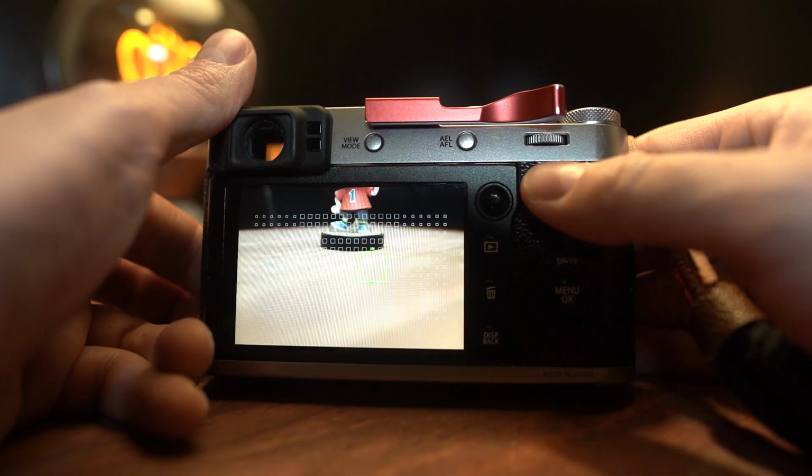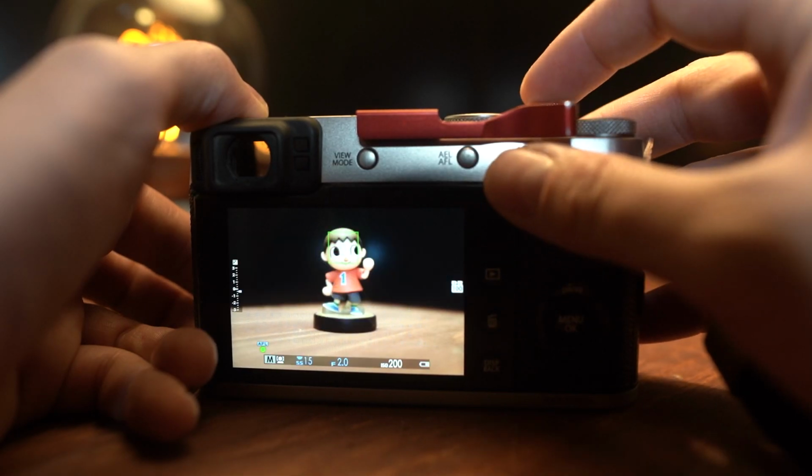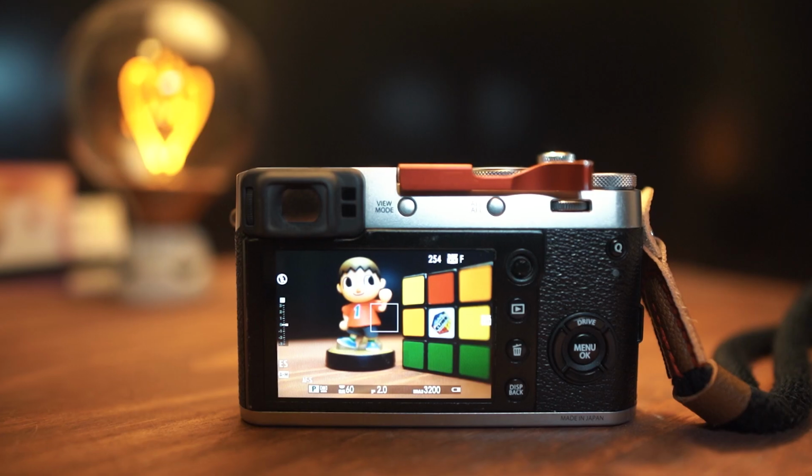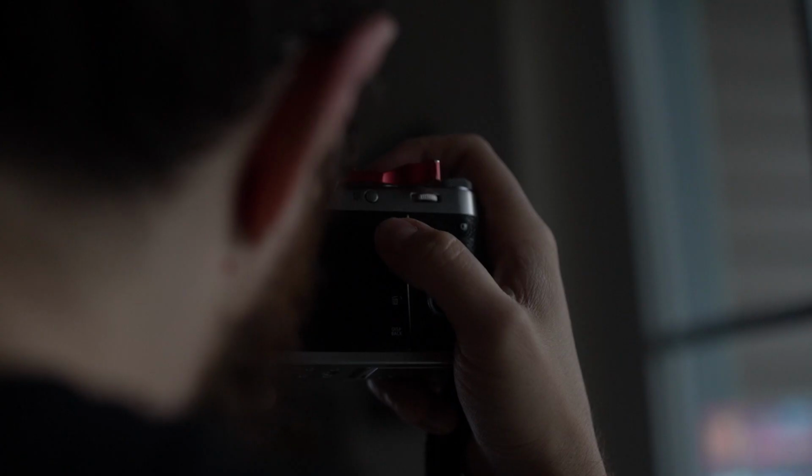The X100F also has a joystick that allows you to select your autofocus points. I actually didn't know that this was a new feature in the series, but man, I love it. I talked about how much I loved and needed that on the 5D Mark III. It's just such a welcome part of this camera. Honestly, I couldn't imagine the X100F without it.